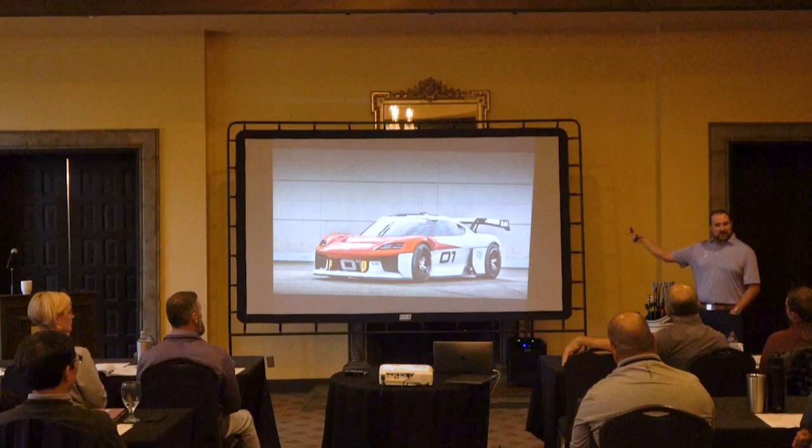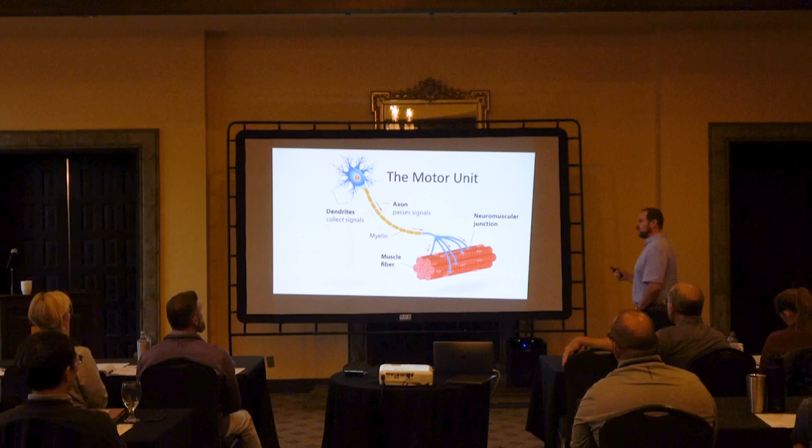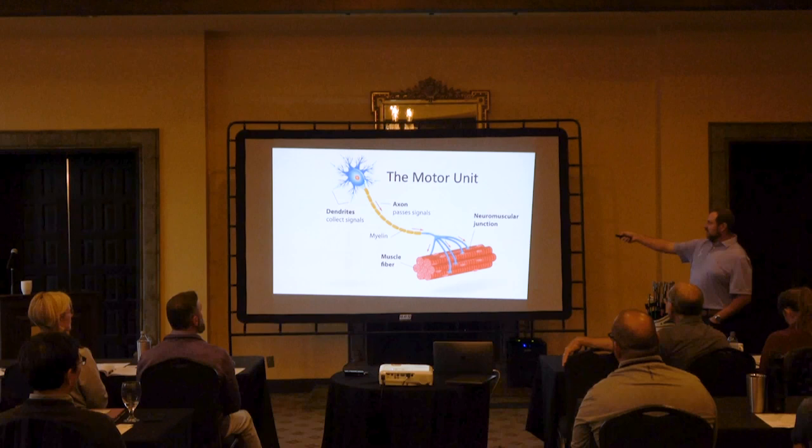And our brain does the exact same thing for our golf swing. And it happens because of what we call motor units. Every single movement that we know how to do as human beings lives in our brain. That's up here on this side. There are these little things called motor neurons in our brain that hold motor patterns.